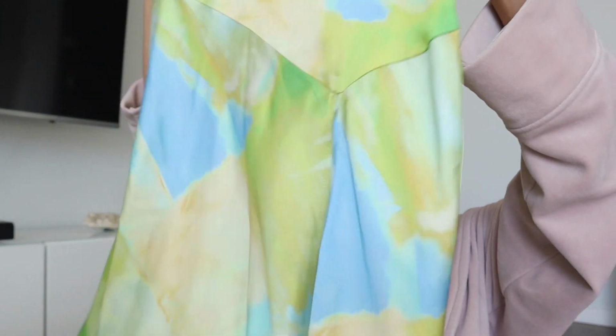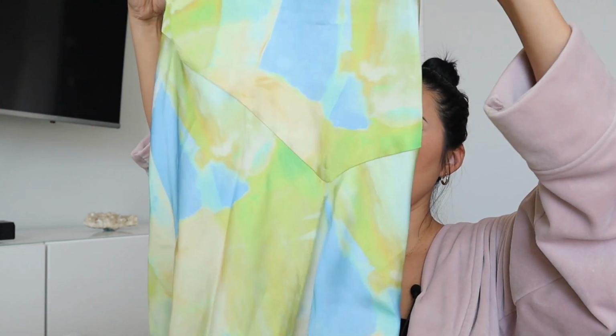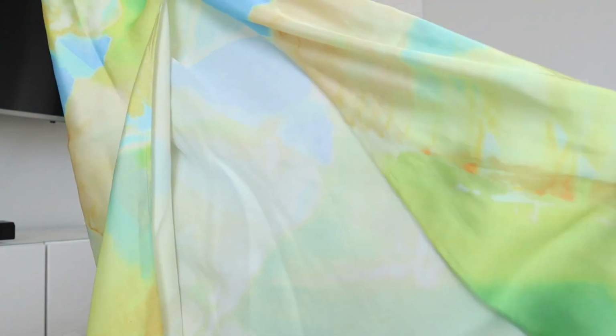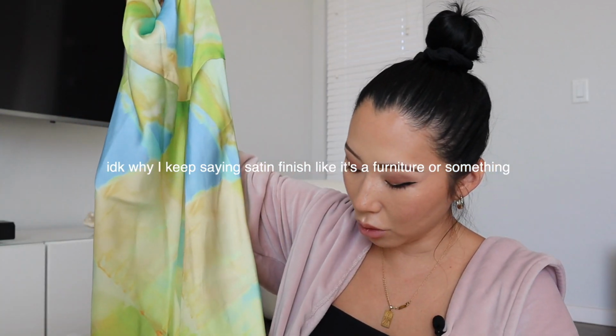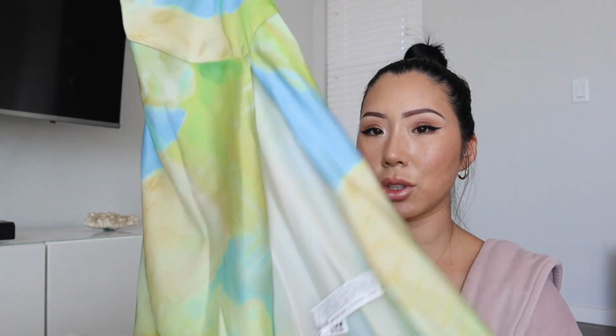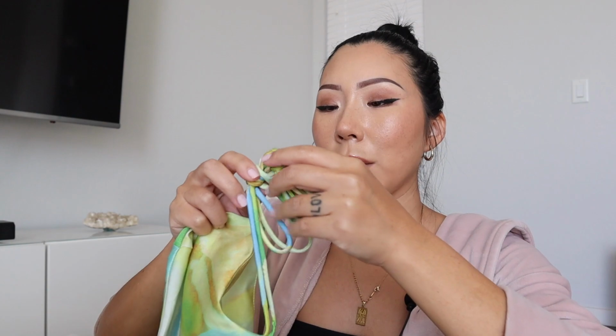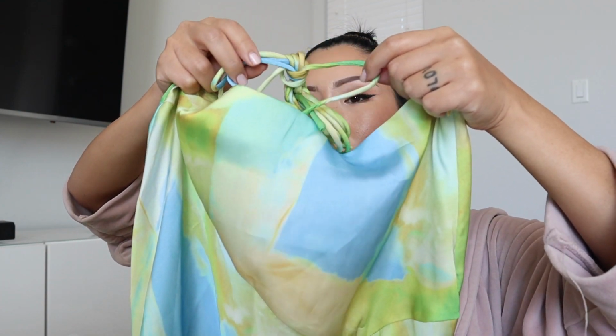And it is this bright colored skirt with a slit. It's got a satin finish. It's a bit sheer. Where is the slit? Oh, and it's got a very high slit, which I love. And then it comes with these straps and these straps tie above your waist. So I thought that was a cute detail. It kind of goes into a V like that. Oh my God, this robe makes me look so weird.